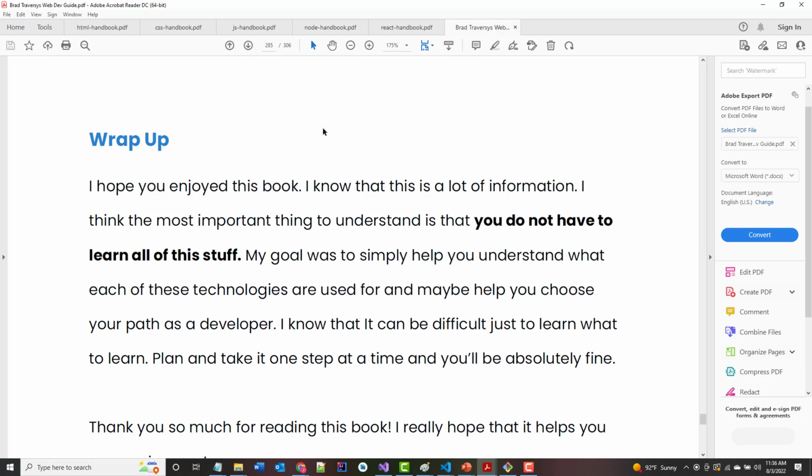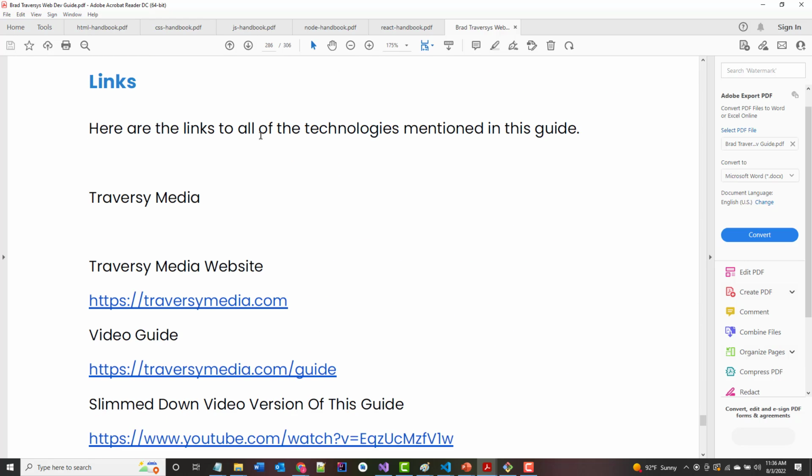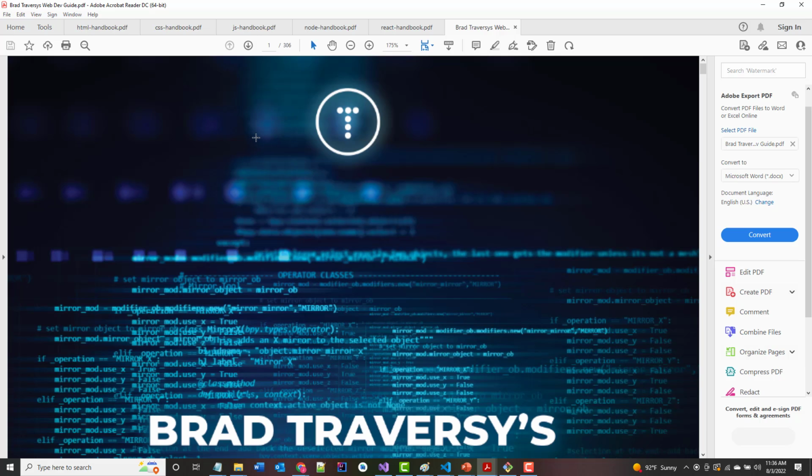So to wrap up, he says, I hope you've enjoyed the book. I know this is a lot of information. The most important thing to understand is you do not have to learn all this stuff. You see that there have been certain times when, for instance, I've gone into React and I've skipped the Angular and I've skipped the Vue part, etc. Then he ends up by having several pages with all sorts of different links on it. So that's it. That's what I wanted to go over.